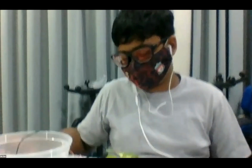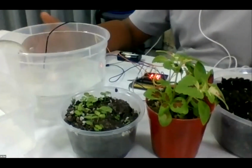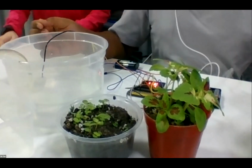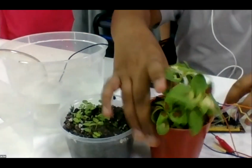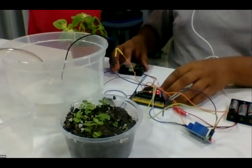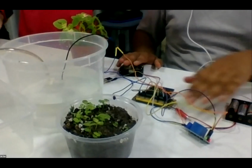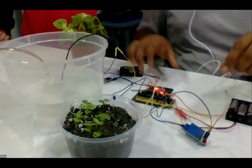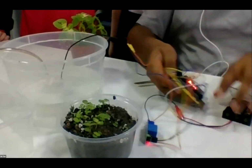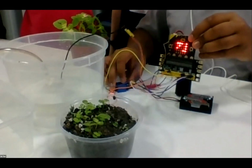So I'm gonna show you how it works. Okay, can all of you see the setup on your screen properly? Check. All right, great. Okay, go ahead, Charlie. So we have this here first. So we have a moisture sensor with 5 batteries and a microbit. So whenever there's a sad face shown, the water will pump up.